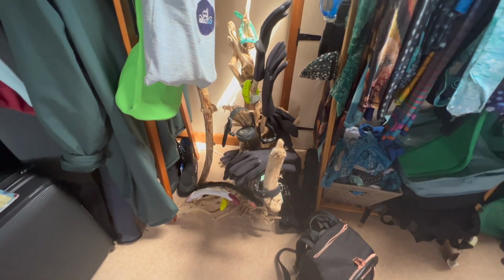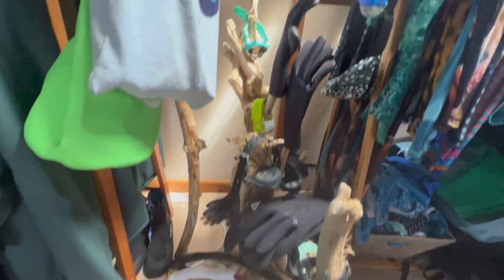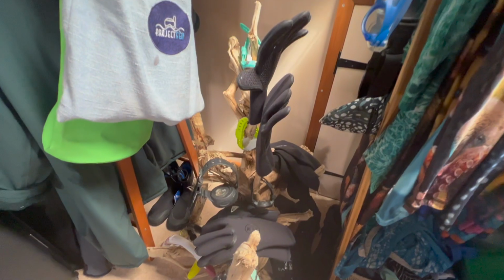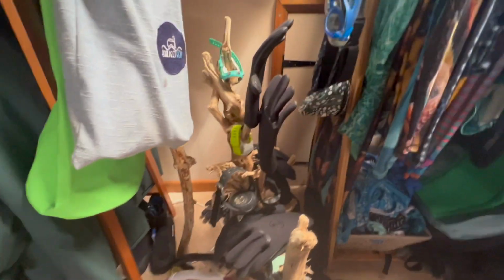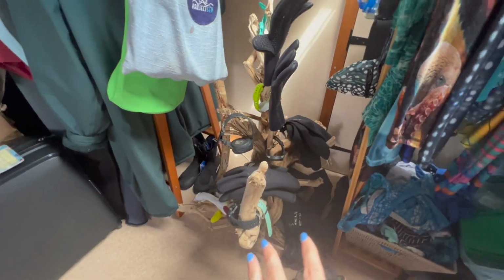Now on this little bit of driftwood thing that we made into kind of like a stand, I've put my gloves, looks weird, like that. And I have got a few new pairs of gloves. I've got the 5mm Fourth Element ones, which are toasty, so amazing. 3mm, and then there's like more behind here. Some boots, that's kind of like my neoprene dive computer section.